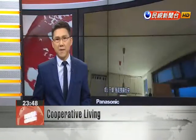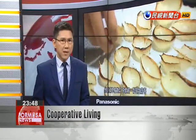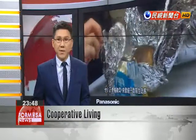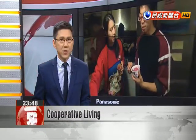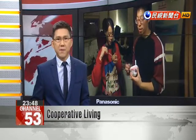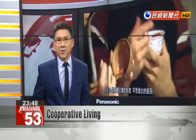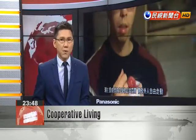A new type of living arrangement called cooperative living is growing in popularity. Under the system, individuals have their own bedrooms but share common spaces such as a balcony, living room, or kitchen. Also, these public areas can be rented to outsiders. If tenants have specialized skills such as carpentry or painting, they can contribute these skills to lower their rent.